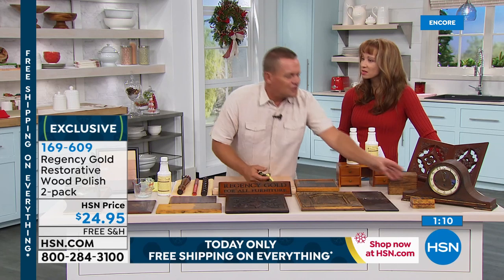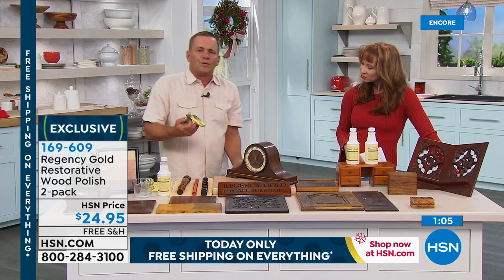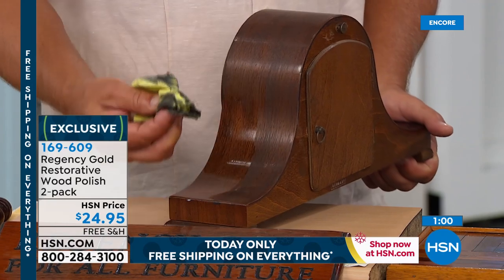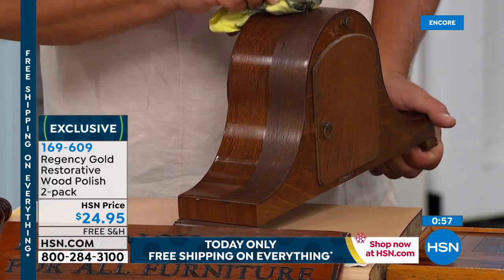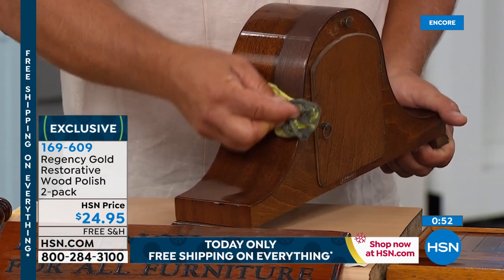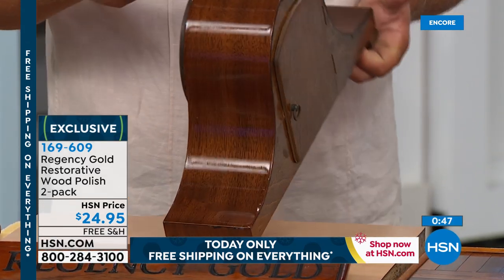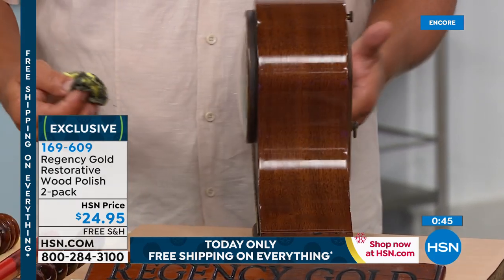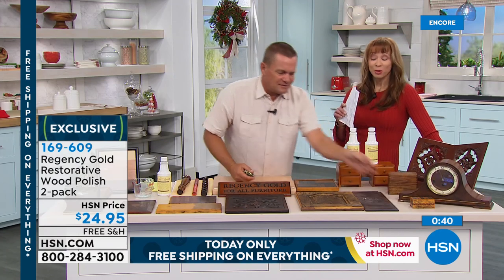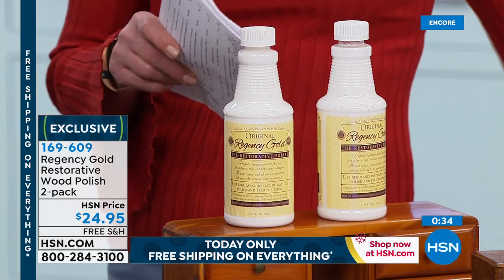The reason that hotels, churches and museums have used Regency Gold for over 100 years is because it works so gently. It does. It's non-toxic. It's non-caustic. There's no abrasives in Regency Gold. None. So you can use it on any painted or finished wood surface to bring back the natural beauty and the natural look of your wood furniture. Especially when it comes to family heirlooms, you don't want to trust it to anything less. Remember, it's an HSN exclusive. It's a set of two, $24.95, 169609.